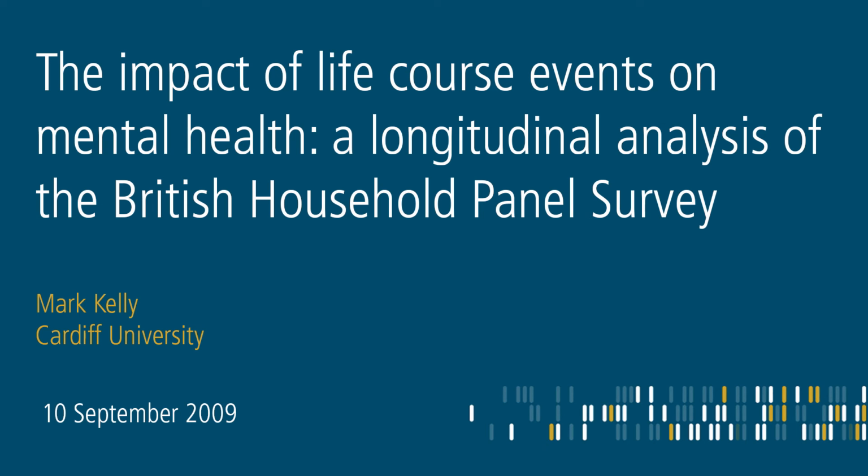So you can see here for going from employment into being on long-term sick benefits, the distribution is skewed to the right. So people's GHQ scores tend to go up. Higher scores indicate more mental health problems.